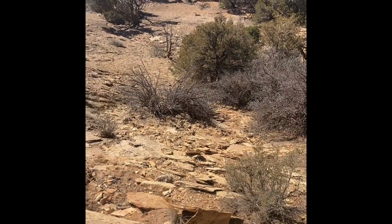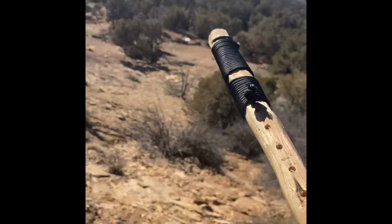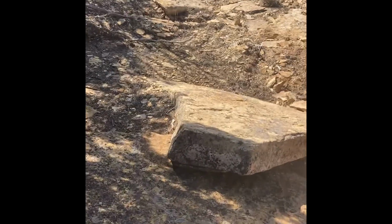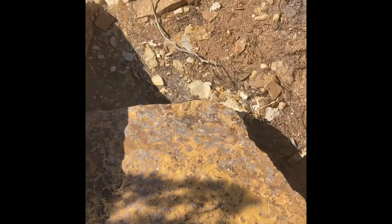Okay, I've decided I'm going to come down this canyon on this side. I'm going to drop in and then loop back there. So I'm going to drop in here. Not too treacherous of a drop in, thankfully. Got my boots, hiking pole.